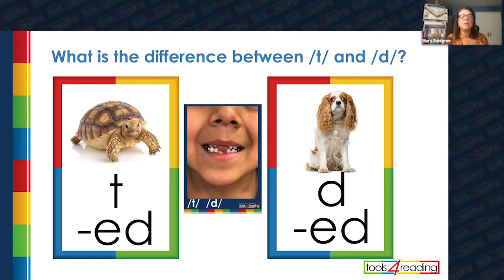I could do the same thing with what's the difference between the T and the D sound. We intentionally chose a picture of a little girl who was missing her two front teeth so that one, you could see where the tongue was going, up on the ridge behind your teeth, that alveolar ridge. But also because so many of our first graders look like this and they could identify with this picture. So we could talk about the difference between the T and the D sound, the unvoiced T and the voiced D sound.